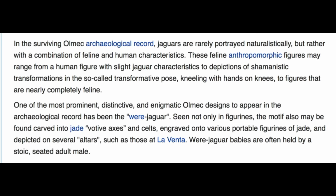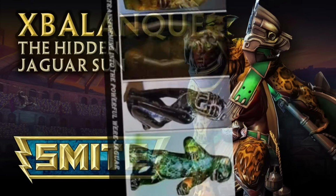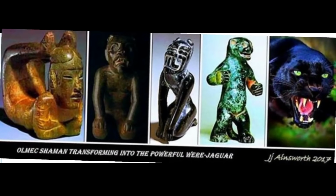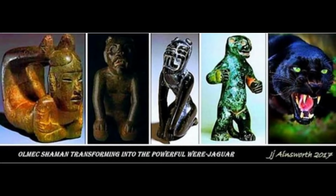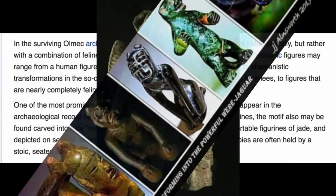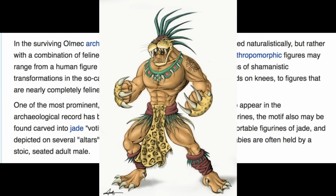These feline anthropomorphic figures may range from a human figure with slight jaguar characteristics to depictions of shamanistic transformations in the so-called transformative pose, kneeling with hands on knees, to figures that are nearly completely feline. So we're going to get into it. It's basically the were-jaguars, how they transform like a werewolf. They have the were-jaguars.